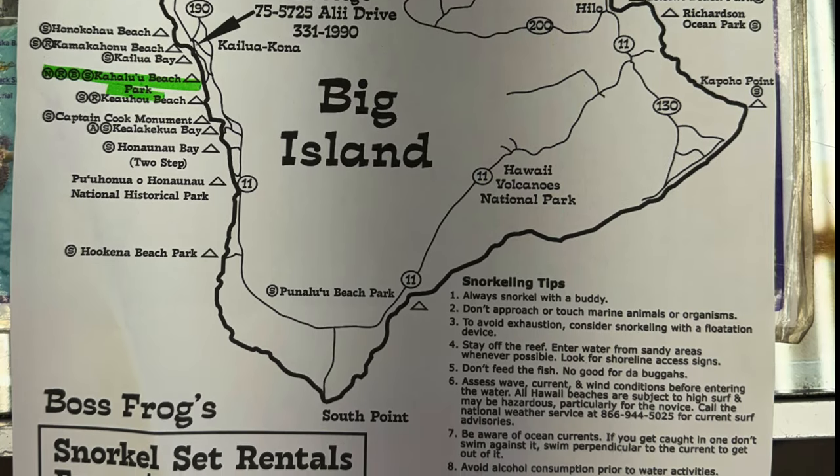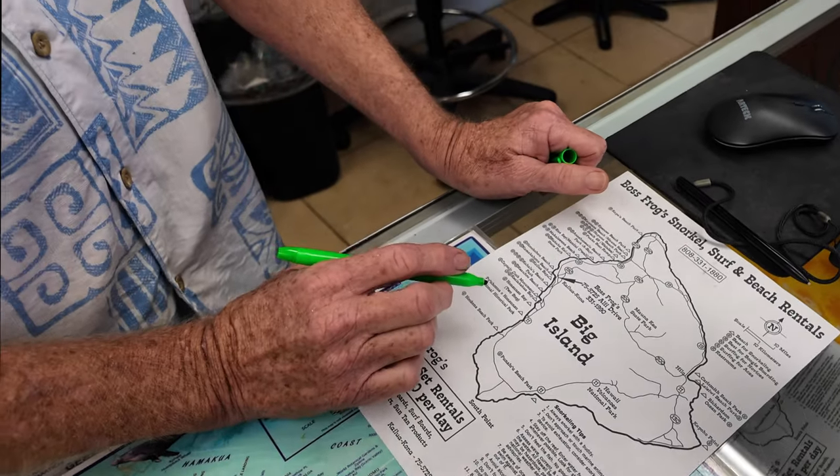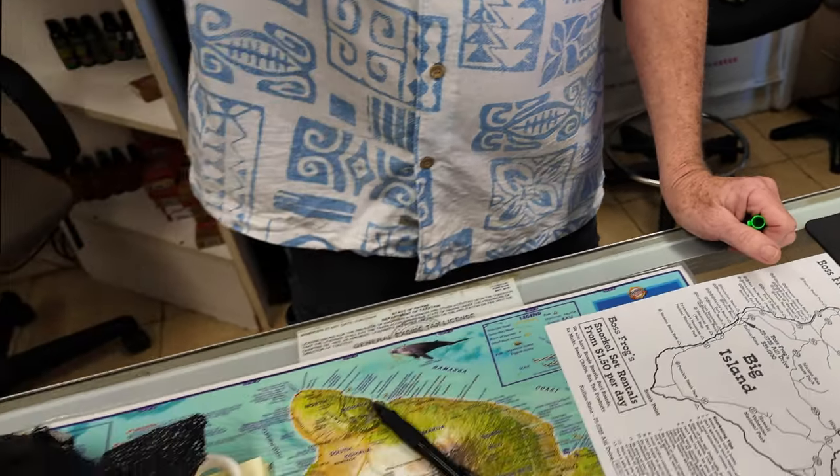They had, I couldn't believe, rates on snorkel equipment. I bring my own snorkel equipment, so I didn't need to rent anything, but I thought what better place to go ask where I should go. And I had the best experience. The owner pulled out a map, showed me where to go, and told me how to get there.